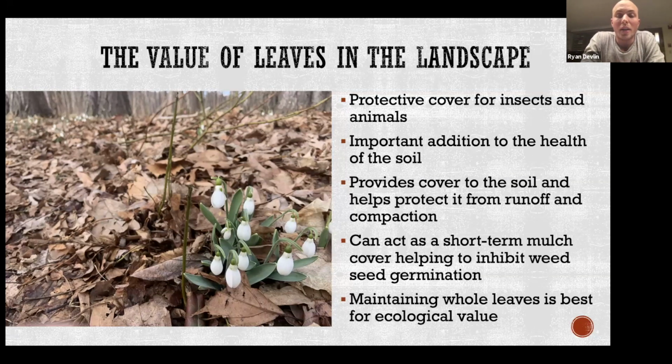Leaves can also inhibit weed seed germination. Now, this can be a short-term thing because leaves will break down over time, but they can be an important source of inhibiting weed seed germination in the landscape by blocking sunlight and some water from reaching underneath, where seeds would germinate in the soil.